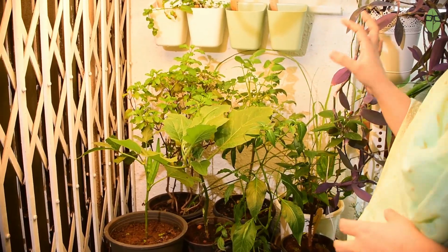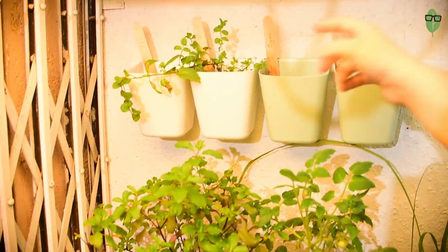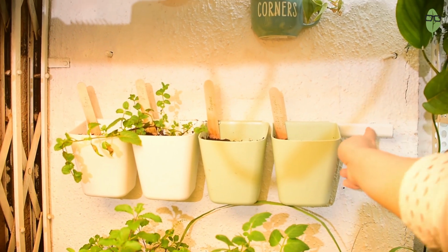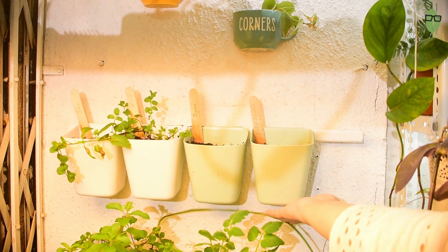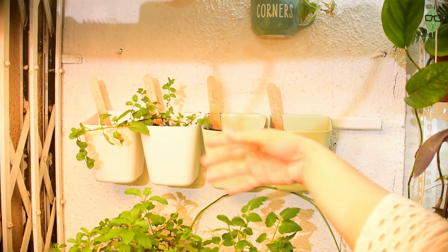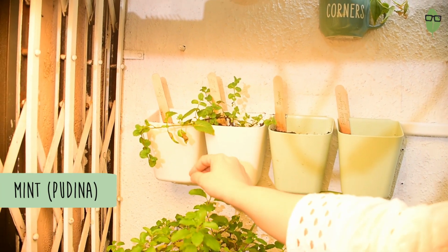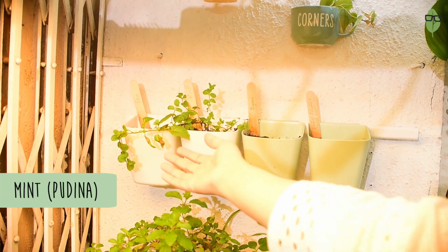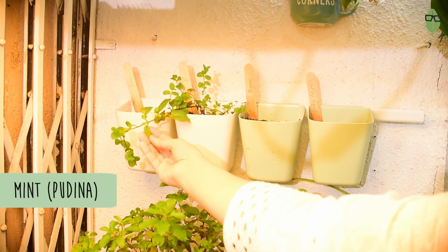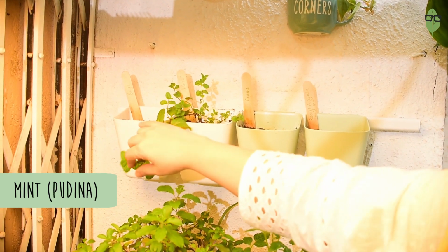So I'll just quickly take you through this whole area. It's just a small corner, and I'm using this space, the wall space as well. So I got this bar from IKEA which comes with these plastic pots that you can use for anything. So I'm using it to grow herbs. I already have mint that I bought as a plant from the nursery, and I have set it up. It's growing okay, slightly some leaves crisping and all that, but I think it's adjusting and it's growing well.